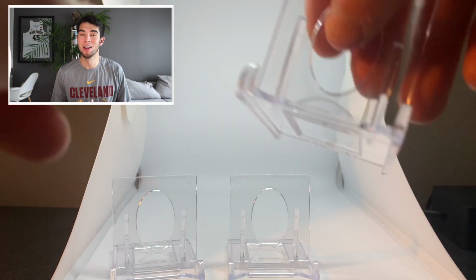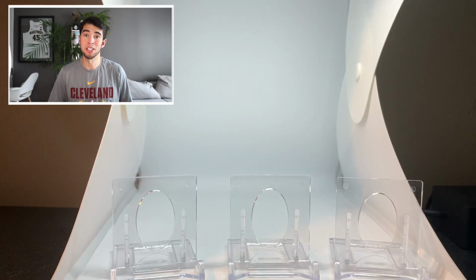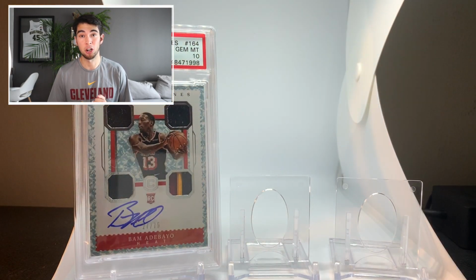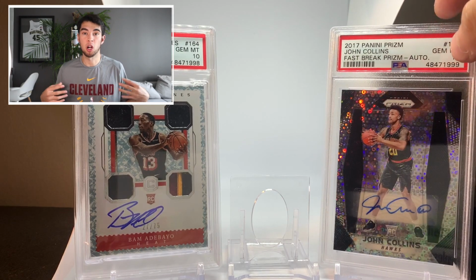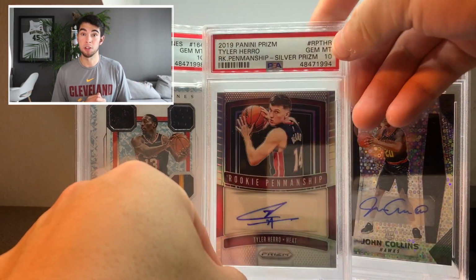All right, guys, so that's it. That was a great PSA submission. Didn't get a huge amount of 10s. It was always going to be tough for me submitting so many thick cards, but that's something I've learned, and the more you guys do this, the more confident you'll be with grading, the more you'll know the game. But still pulled some big cards.